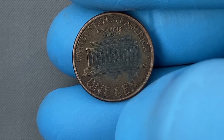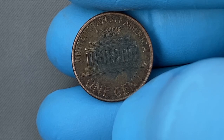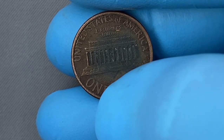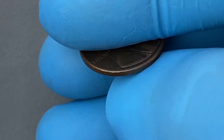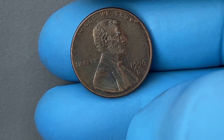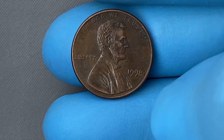Conclusion: so, next time you're going through your spare change or sorting through old coins, be sure to check your 1996 pennies carefully. You could be holding a rare and valuable piece of history that could be worth tens of thousands of dollars. 1998 Penny USA Rare Coin.